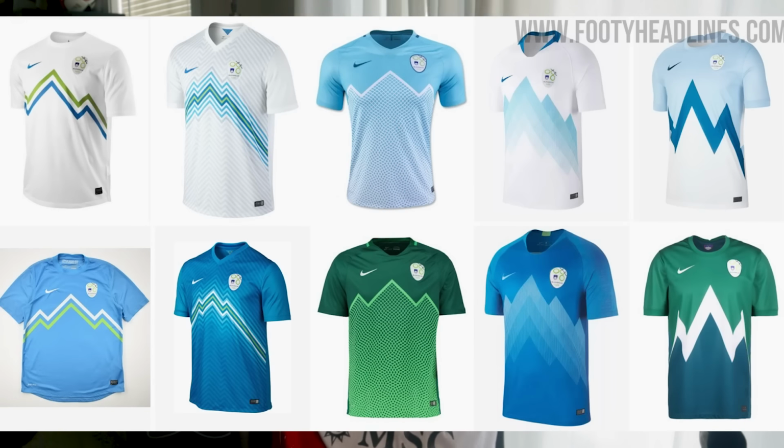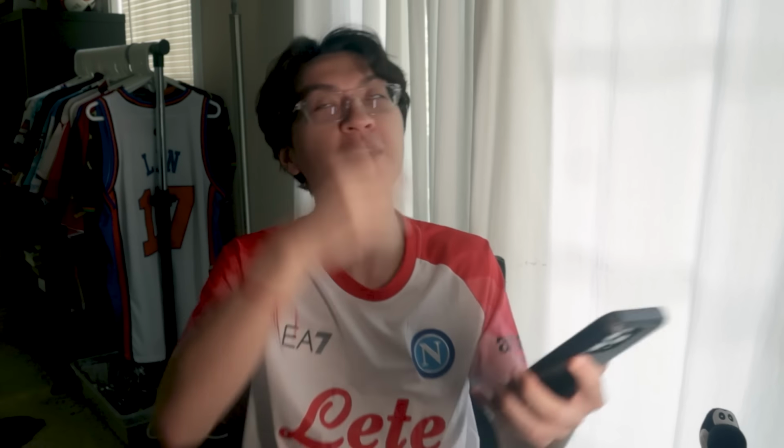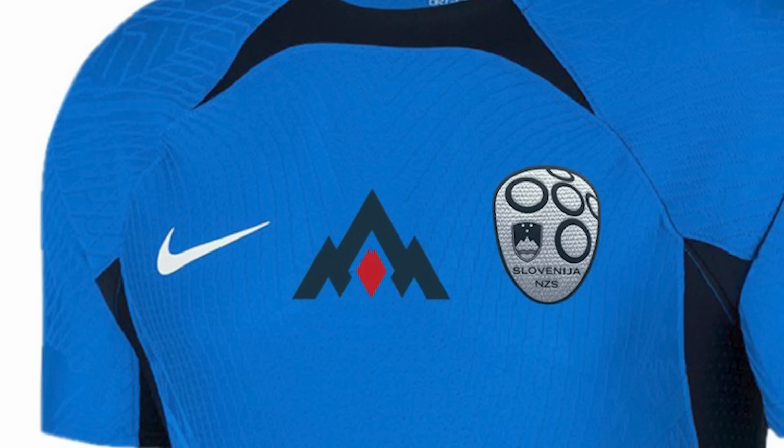Oh, but hold on, Maxwell. There's also the mountain design on this weird looking stripe going up. Why couldn't we just get something like this when they weren't qualifying for tournaments? Why do we always have to make things worse when it comes to a tournament? How does that even work? But what about the away shirt? It's just the same thing, except there's that shitty little Nike template, even more visible.